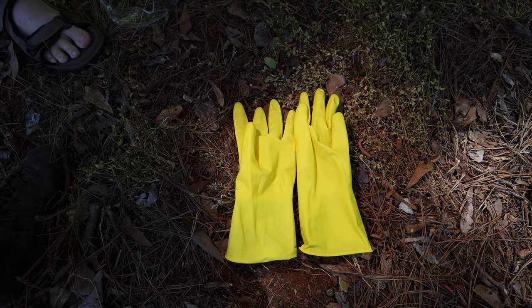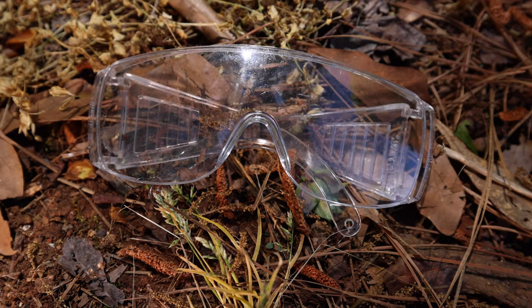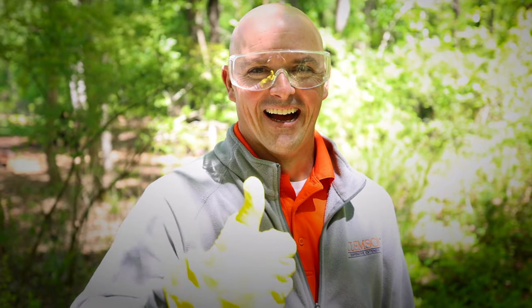It's also extremely important to wear PPE. That's personal protective equipment. You'll notice I'm wearing my goggles. I'm wearing my rubber gloves, long sleeve shirt, pants, boots. I'm not out here in sandals or something. Keep covered up. When we get done, I'll go in, I'll take my gloves off, I'll put my clothes in the washer, and then I'll do all I can to keep the chemical off of me. So when you use it appropriately, it's completely safe.